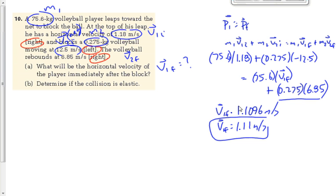What does elastic mean? If it's elastic, we find that momentum is conserved, yes. And also kinetic energy is conserved. So let's see if kinetic energy is conserved. Let's get EKI and let's get EKF. M1, 75.6. Don't forget to square that. Probably one of the most common mistakes here is forgetting to square the V.